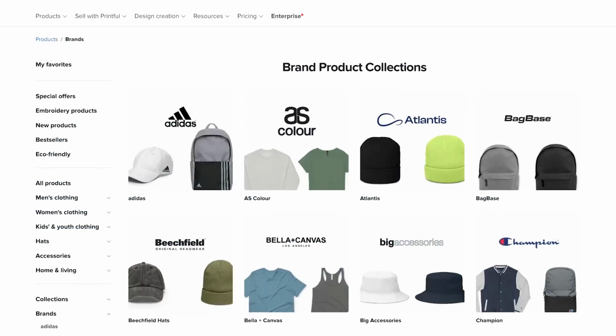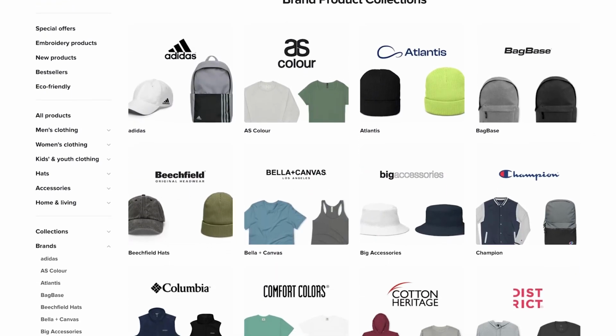Next, I want to talk about another hat, the Columbia Pom-Pom Beanie. This product is special because it's one of the many branded products we have in our catalog, which offers a perfect opportunity to capitalize on the trust people have for brands like Columbia, Champion, Adidas, and others. However, this product is only fulfilled in the US, and I'm in Latvia. Luckily, Michael can help us out.